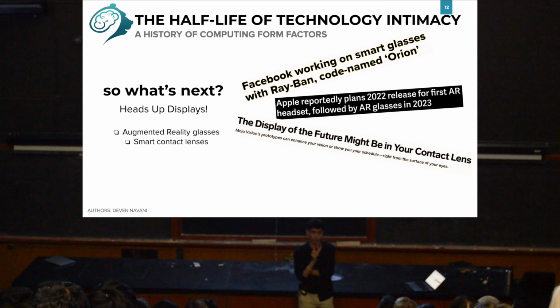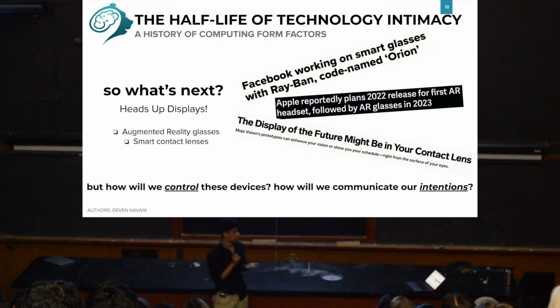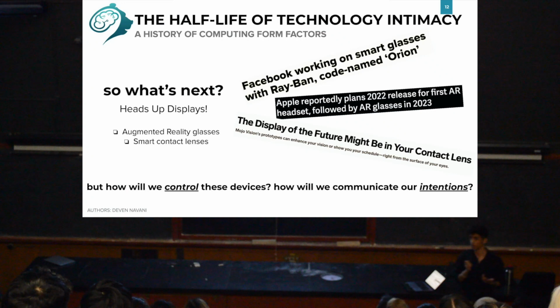But then the big question is, how do we control these devices? How do we communicate our intentions to these devices? There's no longer a keyboard. There's no longer a mouse. So how do we control them? Talk to your partner or whoever is next to you about that for a minute.